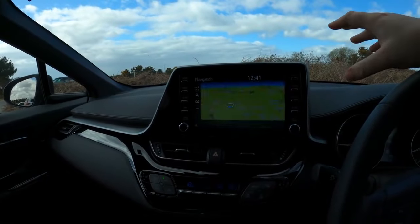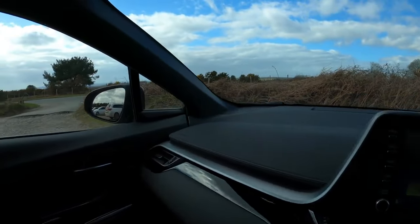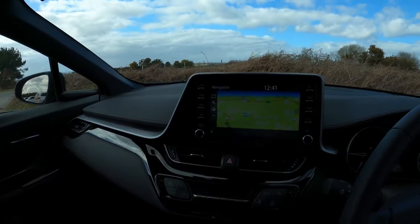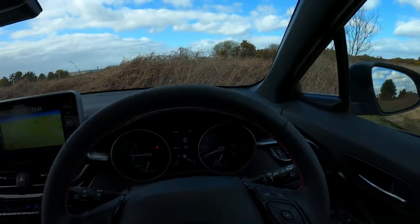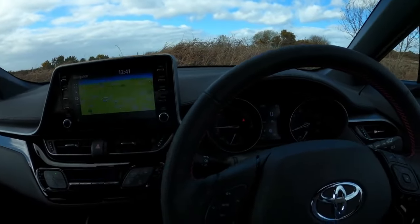Speaker system on this model, this is a 6-speaker system. You can go for the optional JBL, and you kind of get some nicer speakers up there, and I believe it comes with 2 subwoofers as well. I think for the most part the sound system's good. If you're really invested in this car and it's something you really like, I probably would go for the JBL personally, but that's entirely up to you.